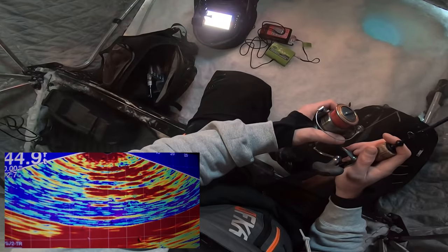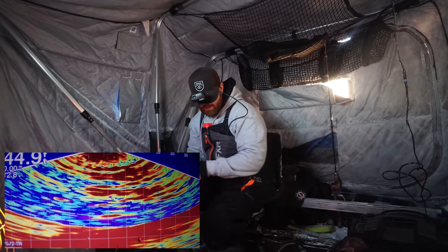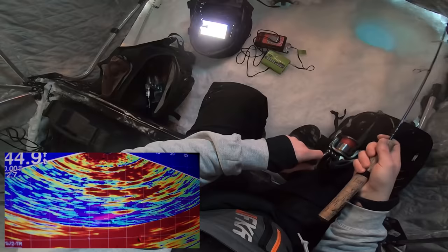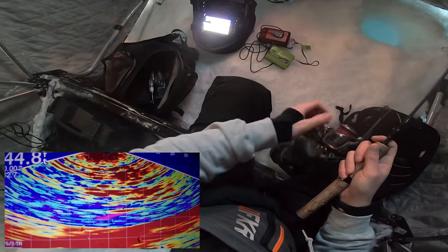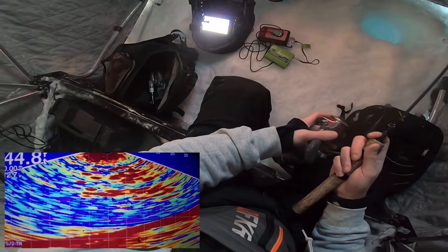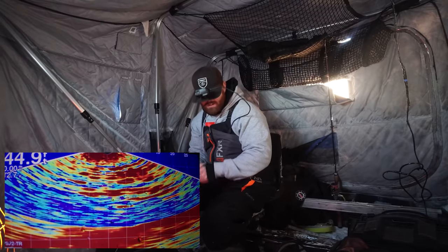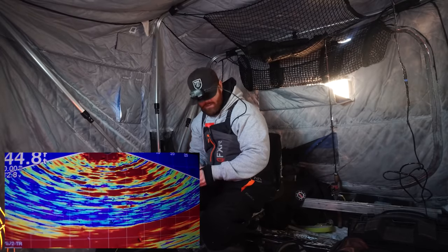Looks like a good mark too. Oh my goodness, is it chasing? Nope. Doesn't appear to want to chase the tampon. This may be a lot harder than I thought it was going to be. I mean, there's no reason it shouldn't be hard. We're fishing with a tampon after all.